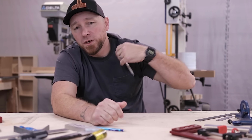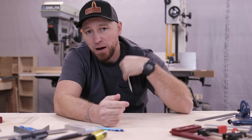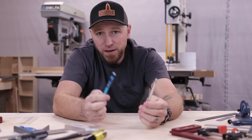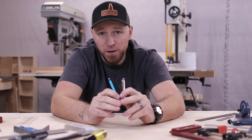So if you keep this in your shirt pocket, or if you keep it in an apron pocket or something, you can just click that. It retracts the whole tip, so you're not stabbing yourself or poking your apron pocket or something like that. Now, do I think that it's worth spending $10 or $12 on this versus this? Well, we'll go more into whether you should or you shouldn't, I guess. But for me in my shop, yeah, I do.